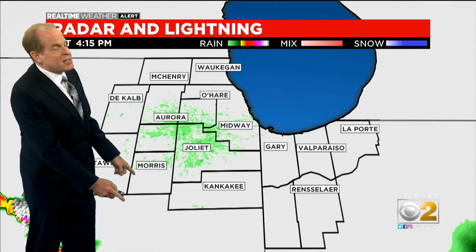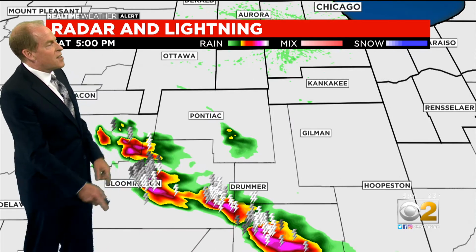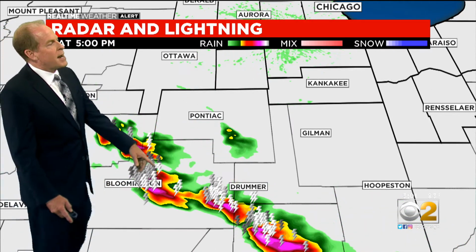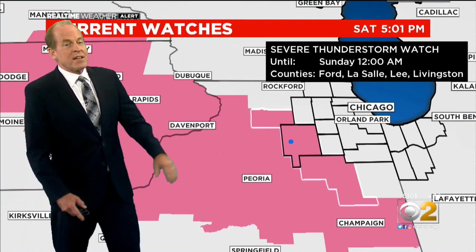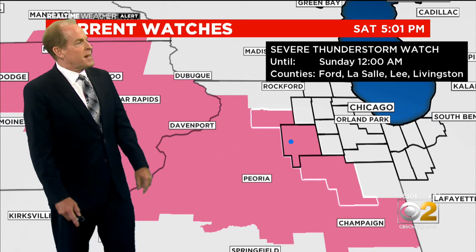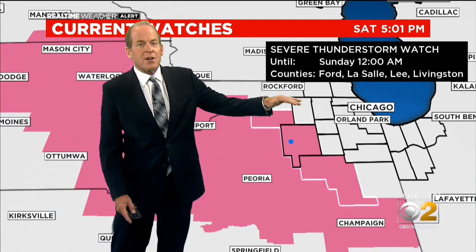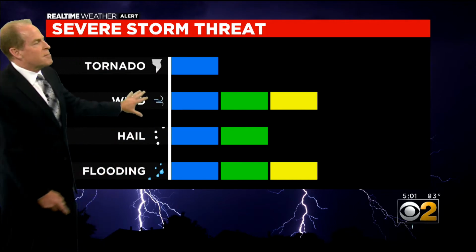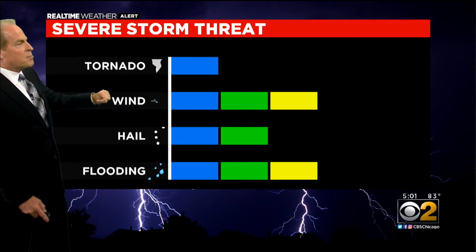So far, we've been seeing the heavy showers and thunderstorms well to the south and west of the city along a frontal boundary that's stalled all the way from Bloomington towards Pontiac. Those will continue to move off towards the south and east. It's that area, including LaSalle County, that has a severe thunderstorm watch in effect until midnight. Nothing in our immediate area, nothing for the city right now, but that could change. The risk from these storms primarily will be some damaging winds, winds getting up to 57 miles per hour or more. Hail also a risk.